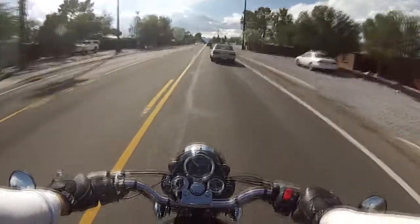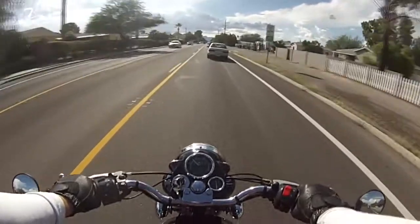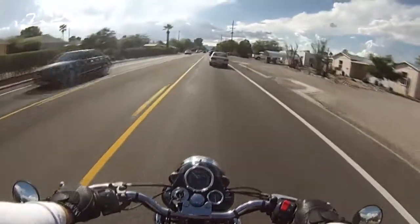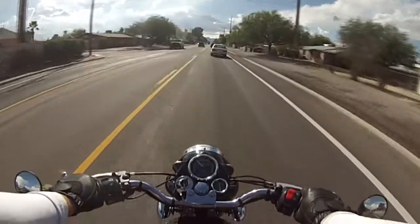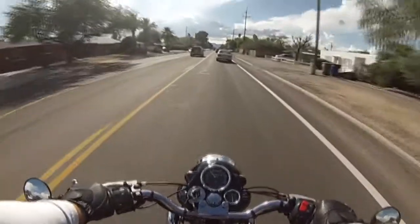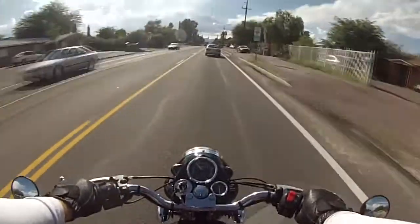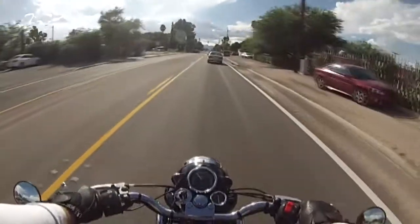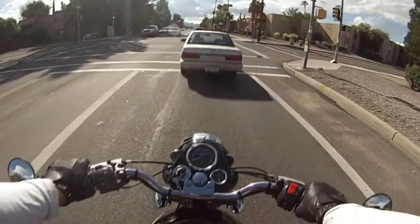So as you can see here, I haven't edited out many stops or lengthy stops, traffic lights. And I'm not too far from home, and we've been moving almost the entire time. And that's good for the bike, and it's good for me. Oh, we're going to get the full ride at this light, though. I see that wasn't too bad of a light.